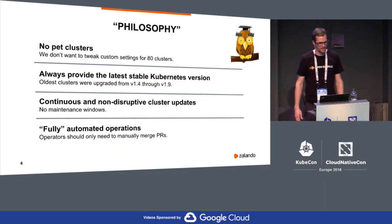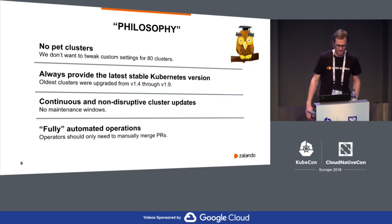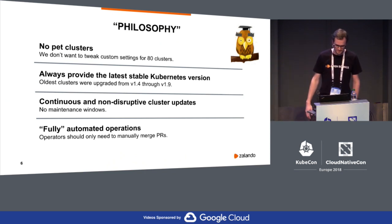Another thing was that we wanted to always provide the latest stable Kubernetes version, meaning right now we have 1.9 instead of 1.10, but this is just not there yet for us. And we actually transitioned the older cluster we created, the first one, from 1.4 all the way to 1.9, updating all the major versions in between.